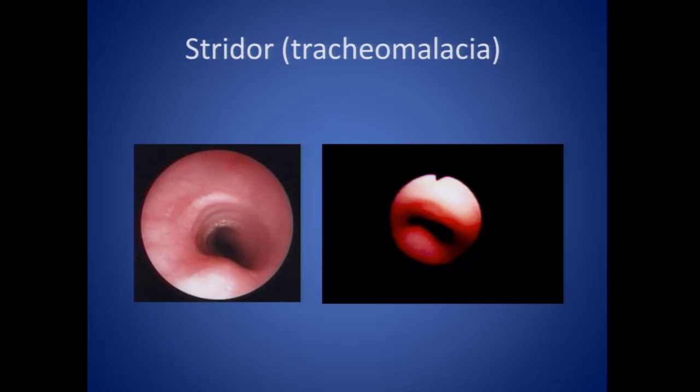With tracheomalacia, either those cartilaginous rings are not well formed or they're soft. They're not mature yet. And what happens is if you look at the airway closest to me, that's a normal trachea, and that normal trachea is what this would look like on inspiration. Remember the other kid with the laryngomalacia, the airway is all collapsed on itself on inspiration?